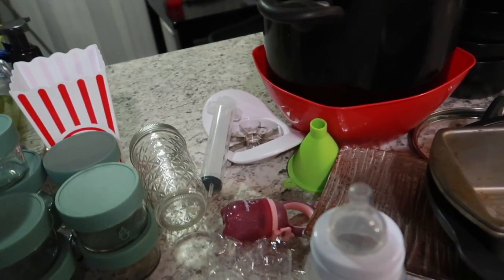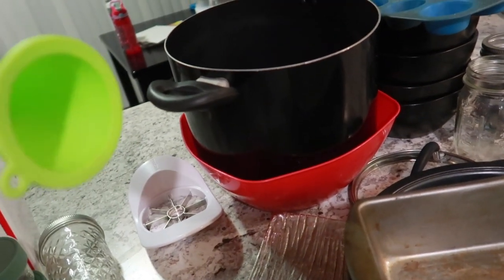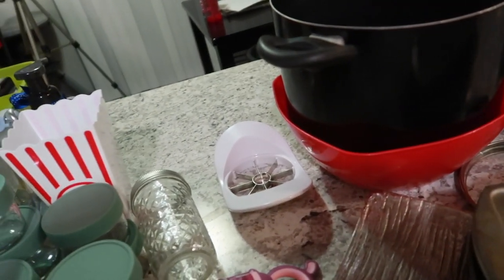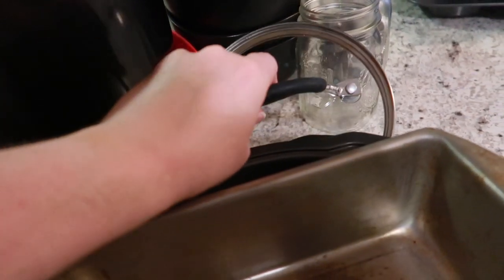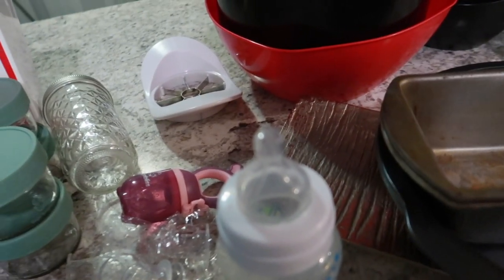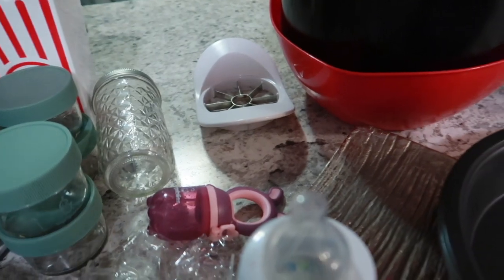So I know, for example, like these syringe thingies can go in the free bin. This little silicone thing I'm gonna put in the free bin. Let's see. There's a random lid for a pot that can go in the free bin. And probably these pans have some like rust in them, so I'm gonna put those in the free bin as well. So I'm gonna go over here. So this is where I'm putting all of the free stuff right now. And then I'm actually gonna grab this jar too. It doesn't have the full lid, so that can go.